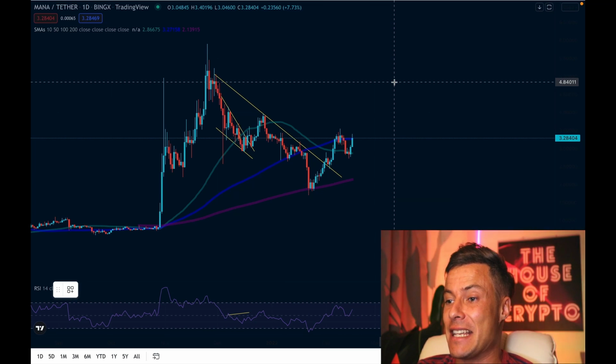Mana Decentraland right now could be on the brink of breaking into another incredible bull run to the upside. What is happening in the Mana Decentraland charts right now? We're going to take a look in today's Mana update.